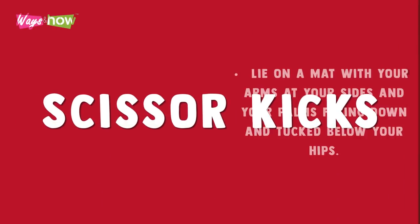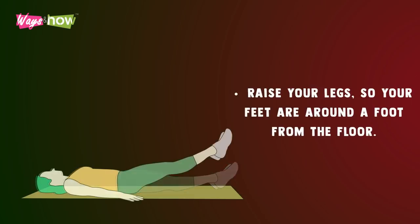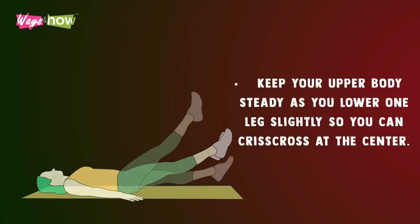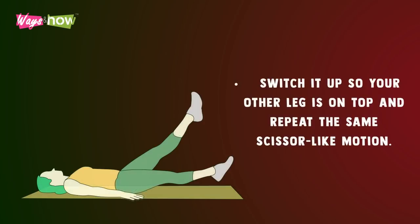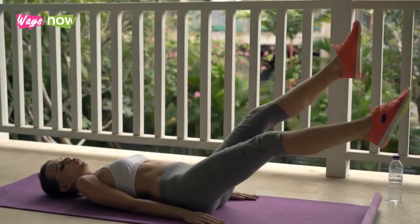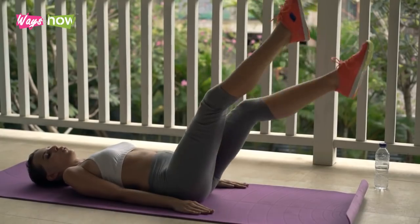Scissor kicks. Lie on a mat with your arms at your sides and your palms facing down and tucked below your hips. Raise your legs so your feet are around a foot from the floor. Keep your upper body steady as you lower one leg slightly so you can crisscross at the center. Switch it up so your other leg is on top and repeat the same scissor-like motion. Keep alternating between the 2 legs until you have completed the exercise.